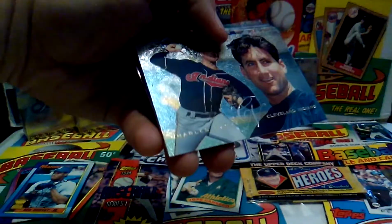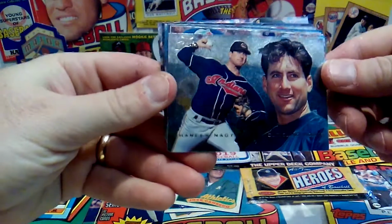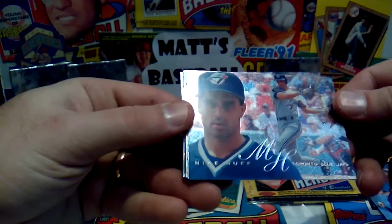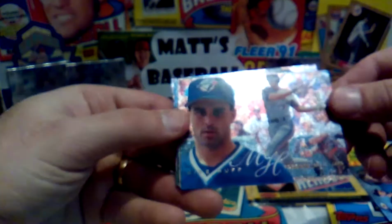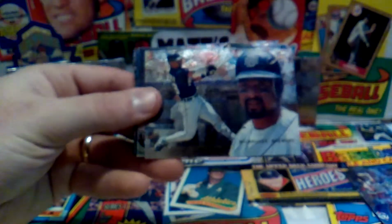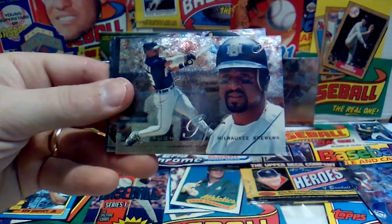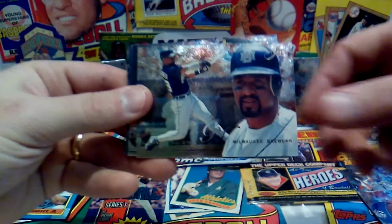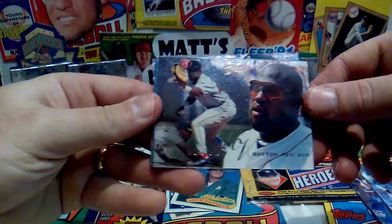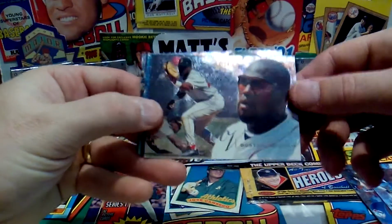Card number 2, we've got, who's that? Charles Nagy. Didn't quite win a World Series with the Indians in the mid-90s. Got Mike Huff. The Blue Jays, don't remember Mike Huff. Got Greg Vaughn, focus. There we go. Greg Vaughn hit 50 home runs in 96 or 97, if I'm correct. Mo Vaughn, with Rickey Henderson making a cameo there.